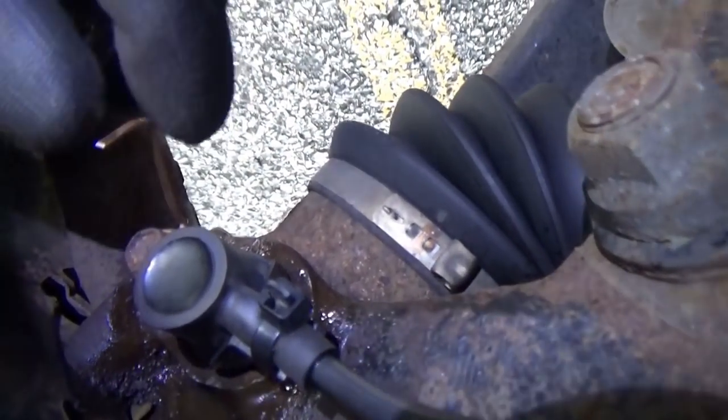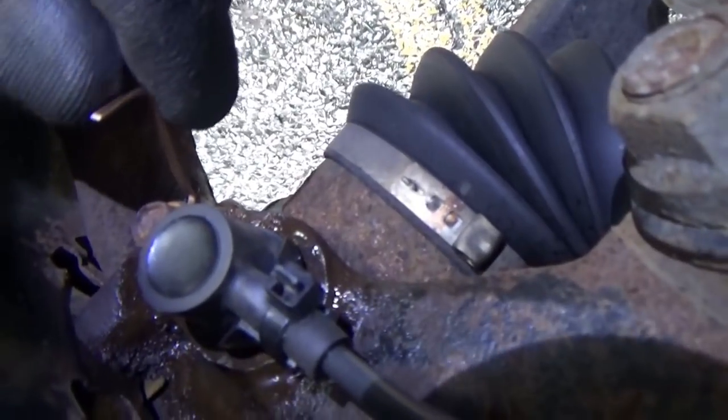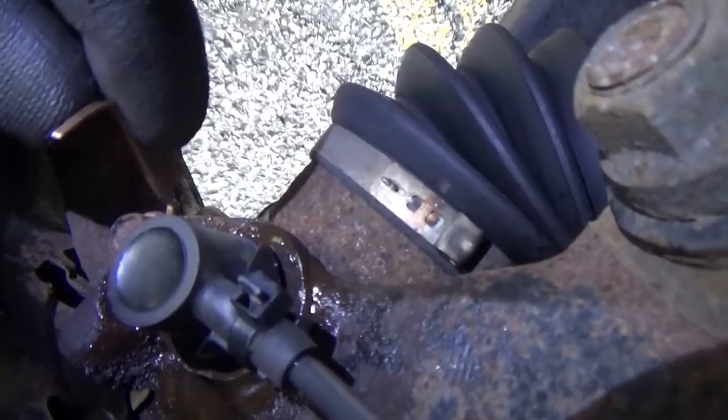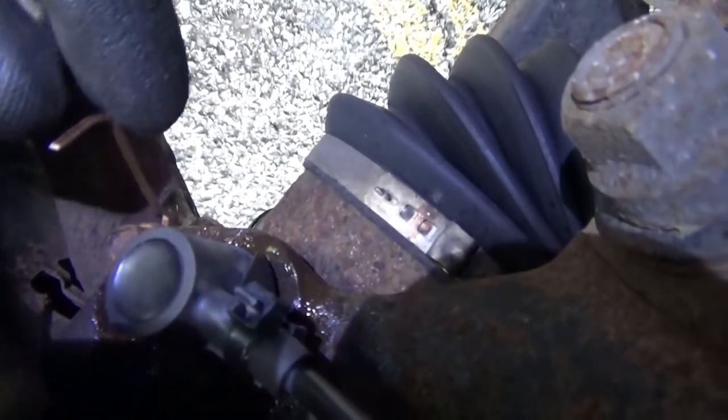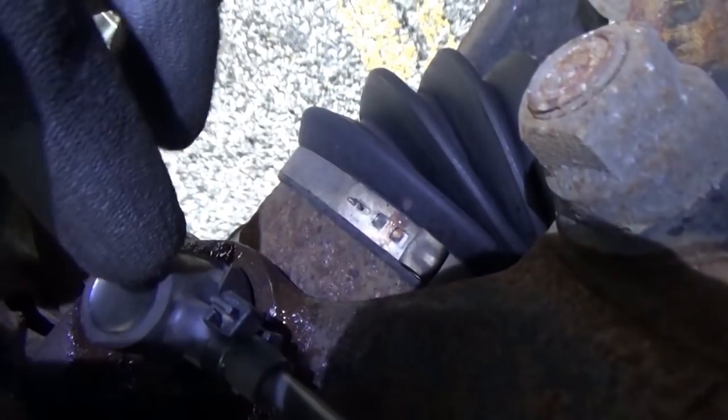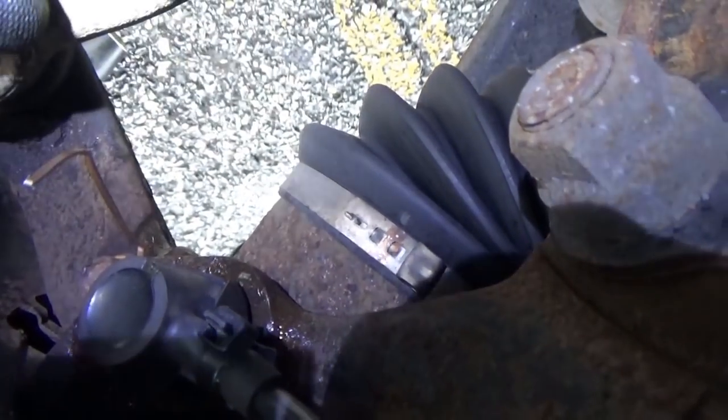Now I know you guys say you should get a new sensor and spend money, but you know what? If this lasts as long as a new sensor, then I think we'll just leave it like this. Maybe break it off and just leave that shim in there. So we'll do this to the other side as well, and this car should be good as new.